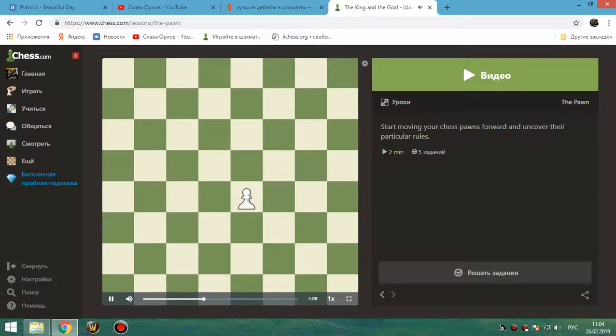One other thing that makes them strange is that while they cannot capture straight forward, pawns can only capture diagonally, and they can only capture one square away diagonally, even if it is their first turn. We will explain capturing in one of the next lessons. Let's see some pawn moves.